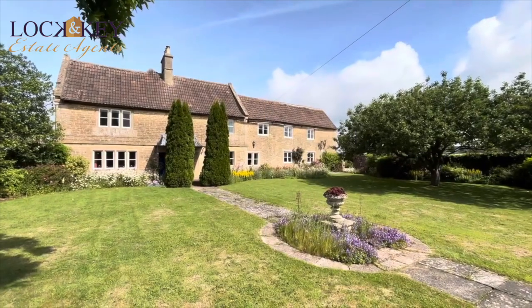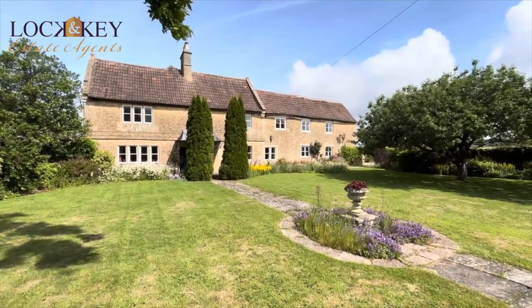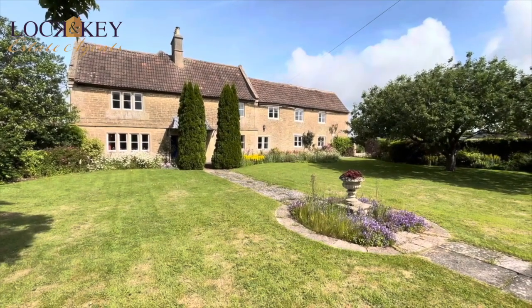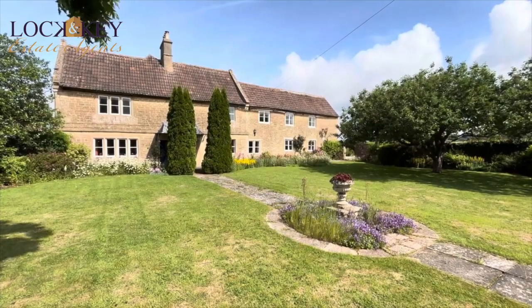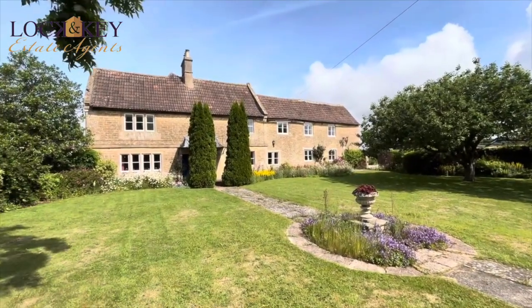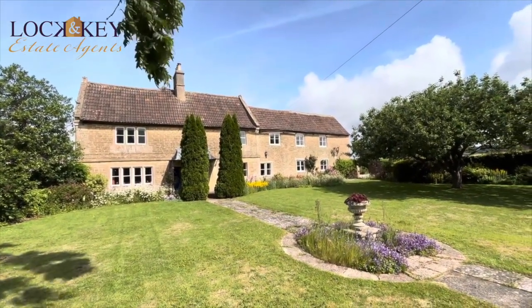There she is, Woodrow House. Beautiful example of a grade 2 listed property of great character. Like I said, in a semi-rural location on our northern outskirts of town. It's right on the northern fringe, and I mentioned it backs onto farmland with southerly views. It's close enough to Lacock. You can just go down there, and you've got that lovely National Trust village of Lacock. You can get around there towards Bowood. You can head towards Bromham.